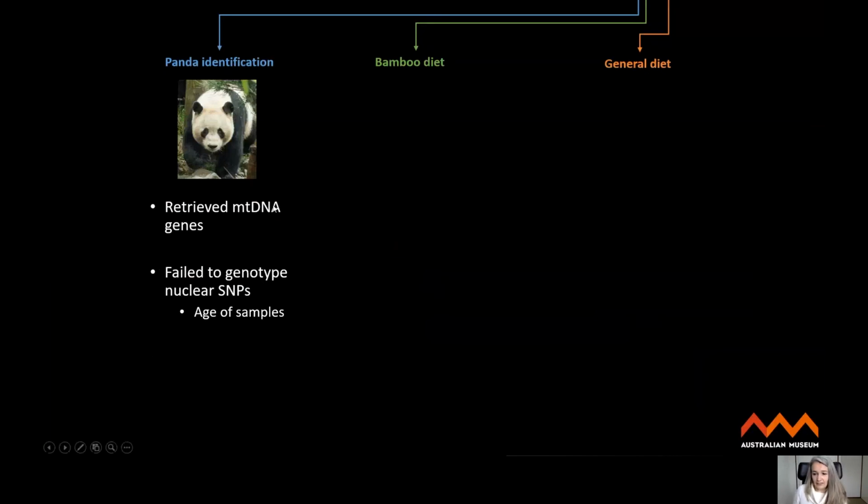So when we looked at the panda identification, we did manage to get mitochondrial DNA, so we could look at the different maternal lineages that were present, but all our nuclear SNPs did fail. We do know that the method does work. It worked through trials of fresh samples at the zoo, but simply the age of the samples collected out in the field, because they aren't that easy to find. So there's still a little bit of work that needs to be done there in terms of optimizing these types of methods to poorer quality samples.